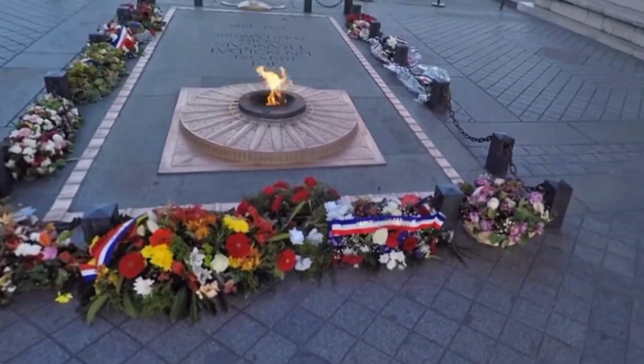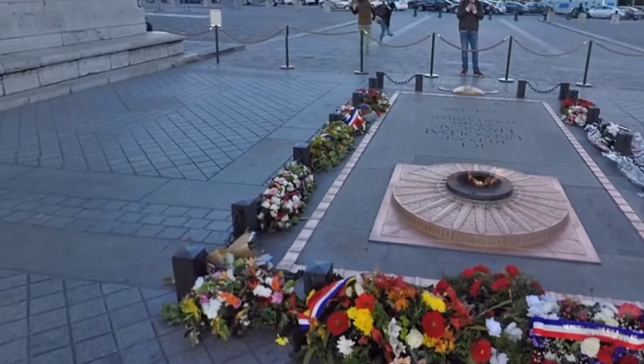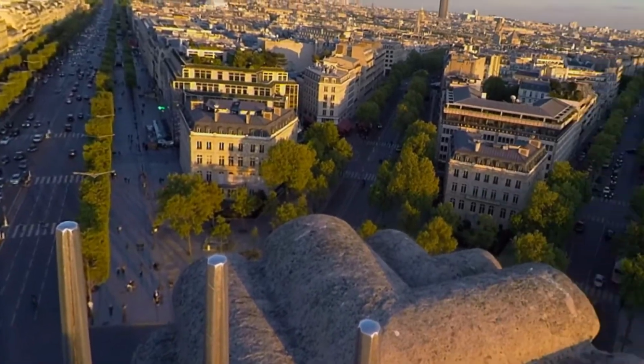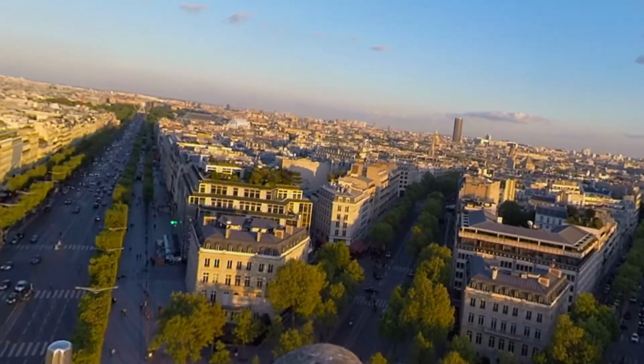An eternal flame marks the tomb of the unknown, and every night at 6:30 the flame is rekindled. From up here you could see how the avenues radiate from the center of the arc, and the beauty of the sunset cast across Paris is the perfect postcard to this journey.